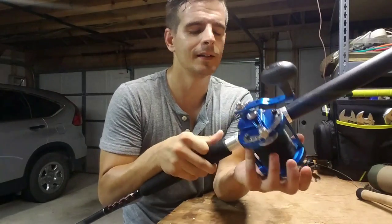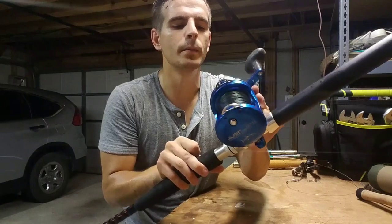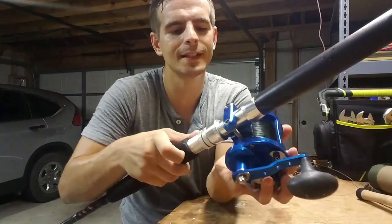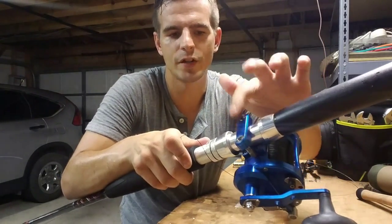It's made in America, which, you know, is a good thing. So it's American made. It is all aluminum. This thing is just amazing. Best feature about this reel, if I was going to sell you on this reel, what I would sell you on is the mechanism by which it attaches back here to your rod.